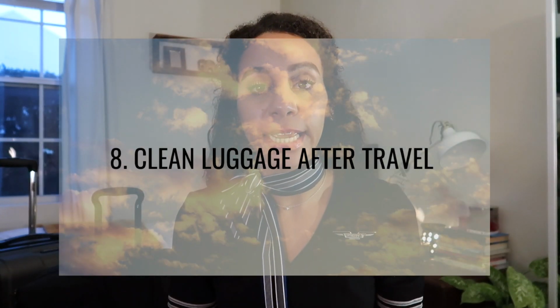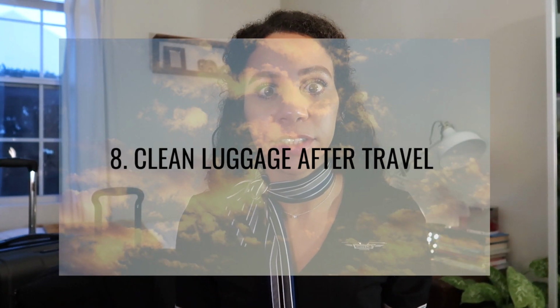Tip number 8 is to clean your suitcase after your travel day. I don't know if a lot of people think of this or not. I typically would try to incorporate this into my travel routine anyways, because I would use my bags pretty much every day, obviously as a flight attendant traveling back and forth from the airport and then whatever trip I would be on. So my tip is to wipe down the exterior of your suitcase after you're done traveling for the day.